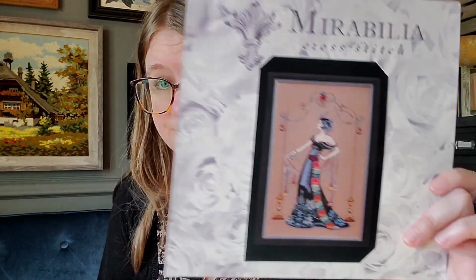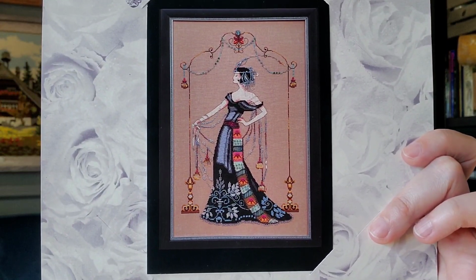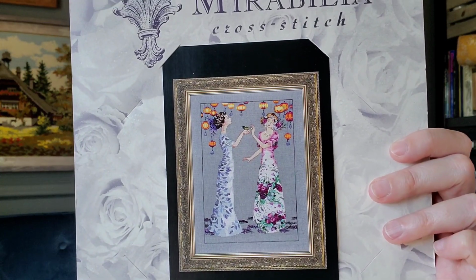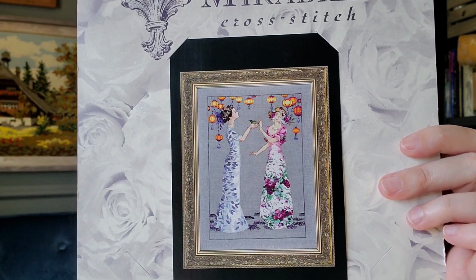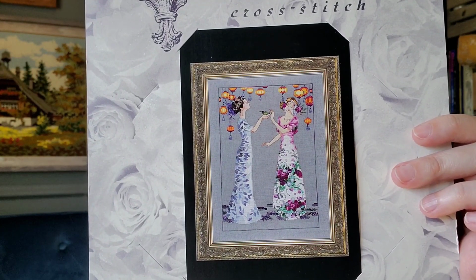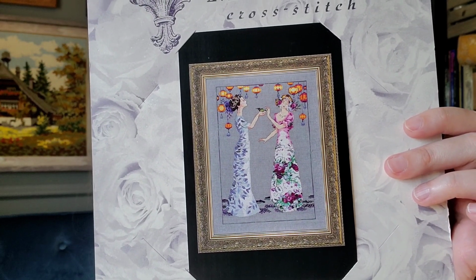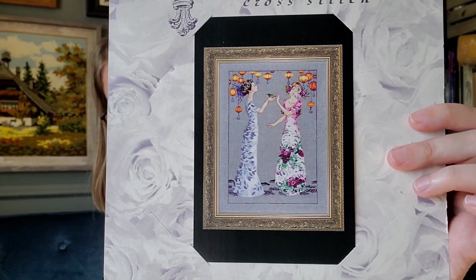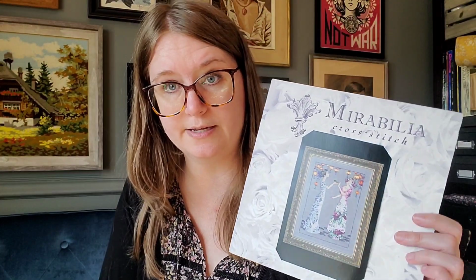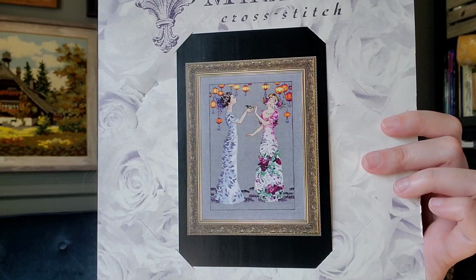She fancy. Speaking of fancy, this is The Garden Party. Their dresses are kind of like the one that I'm going to start, the Blackbird. I think that's one reason I really liked these ladies, is their beautiful dresses. And I love the lanterns. Pretty much any design that she's put out with these lanterns, I've grabbed up.